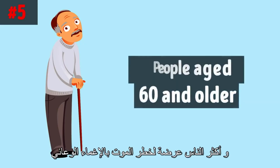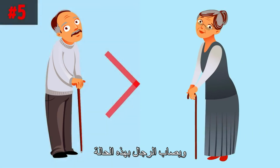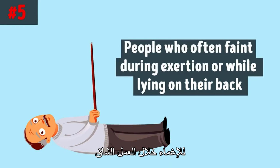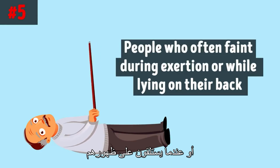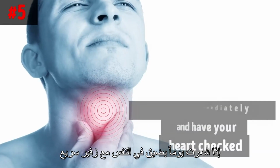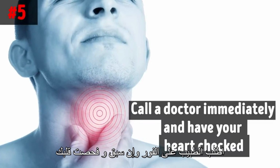Those who are at a higher risk of dying from cardiac syncope include people age 60 and older, those with a known heart condition, men more so than women, and people who often faint during exertion or while laying on their back. If you ever feel shortness of breath and pass out easily, call a doctor immediately and have your heart checked.